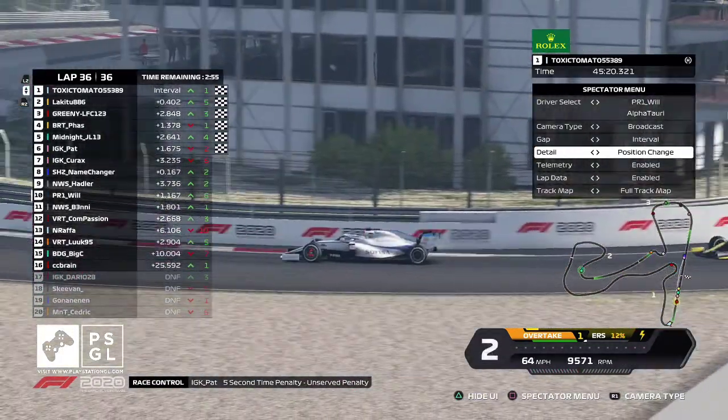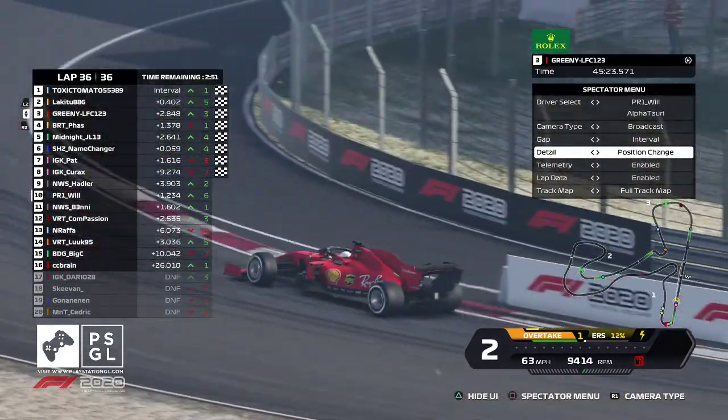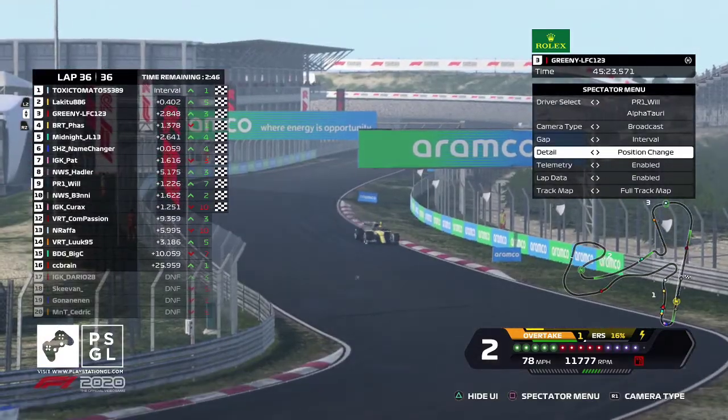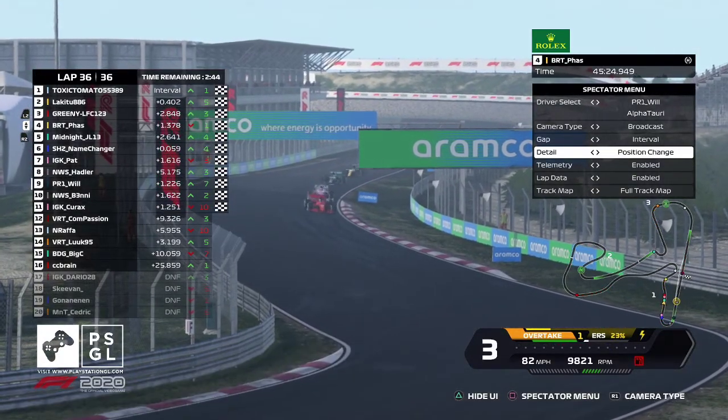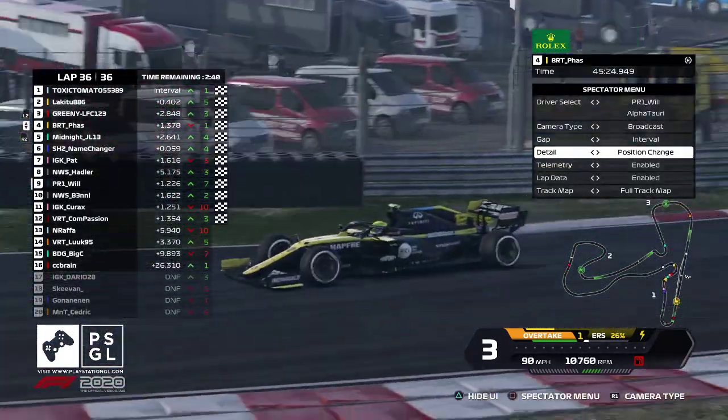He's now top of the timings. Lakita by only 4 attempts though. That is heartbreaking for him, but he's still getting his best result of the season. Greeny gets his second podium in a row. Faz with a good result as well. So a good result for Williams, for Renault this week.